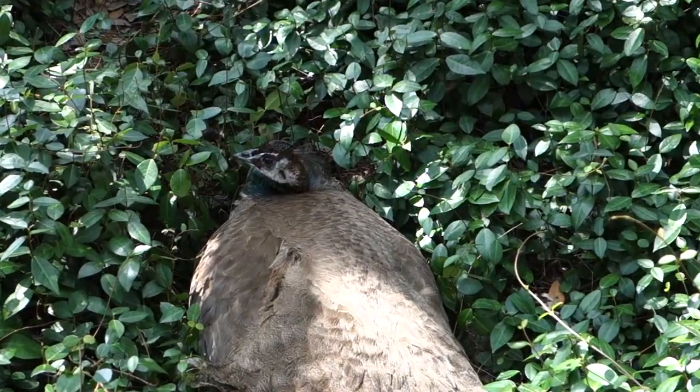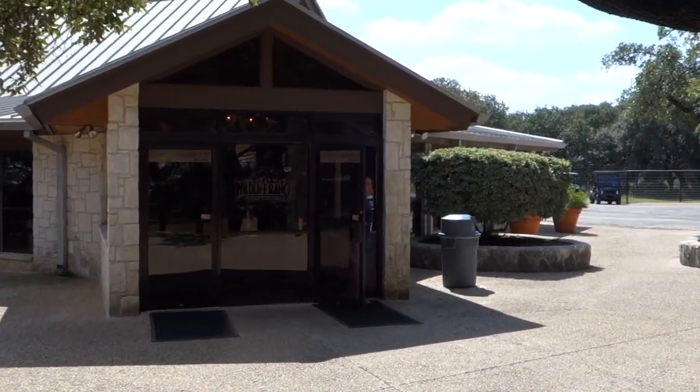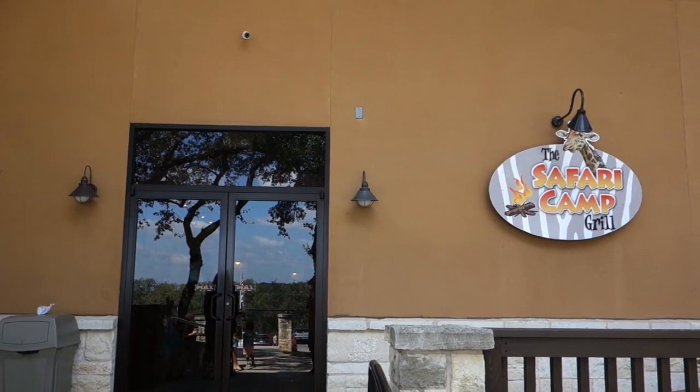Out of nowhere, I saw this peacock just chilling in the bush like ain't nothing. If you want to buy some souvenirs, they have a gift shop available. And if you're hungry, you can get yourself some burgers at the Safari Camp Grill.